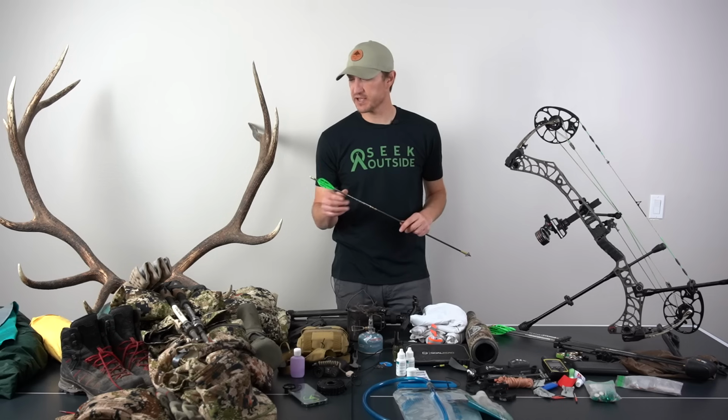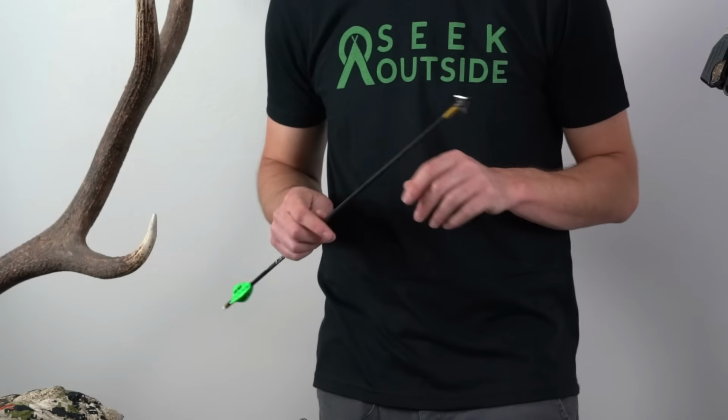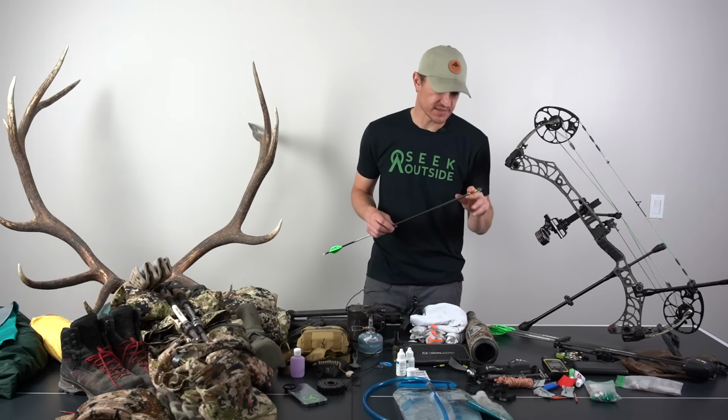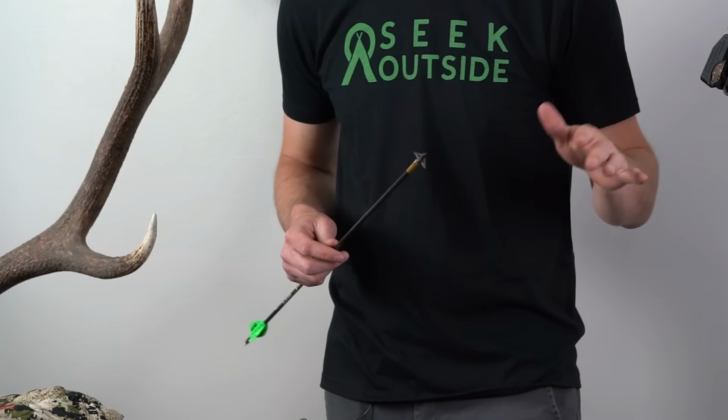I just shoot the standard bulldog collars on the end here with the regular nocks that come with these arrows. I also shoot just the standard Gold Tip components. So this is just the collar that comes with this set of arrows when you buy those. I don't add any extra weight.